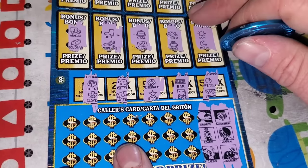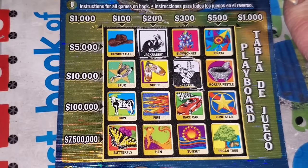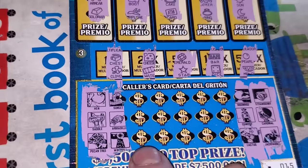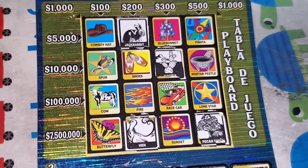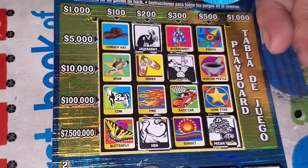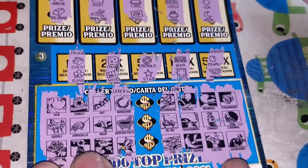Strawberry, cardinal, jackrabbit, cactus, cowboy, moonrise. Hen, saddle, pecan tree, sunset, armadillo, windmill. Football, roadrunner, chili pepper, bat board, desert. Nothing. This is not looking good. Mockingbird, oil rig, fire, horseshoe, mortar and pestle, spur.